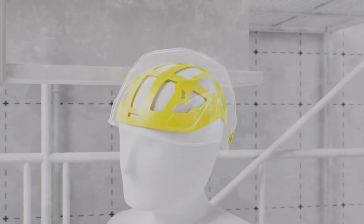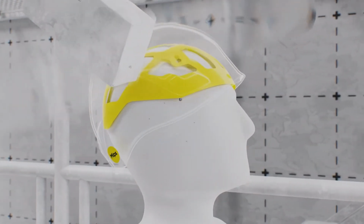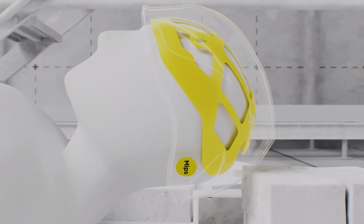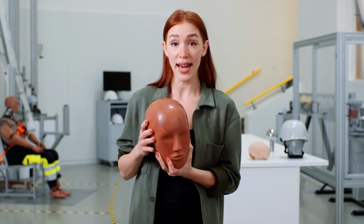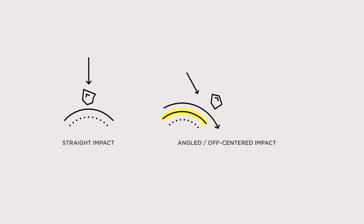Common accidents can be hits to the side, falling objects, slips, trips, or falls. All of which can be angled impacts. Most angled impacts create a rotational movement. Problem is that traditional helmets are designed for straight impacts. And that's why Mips invented the low friction layer.